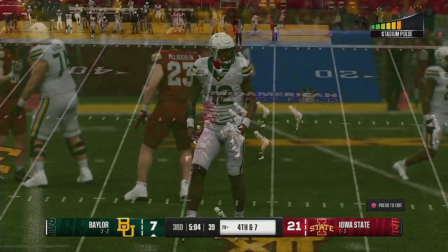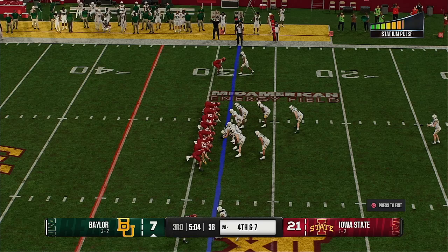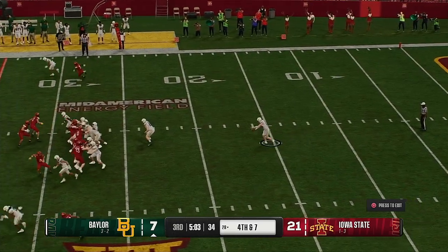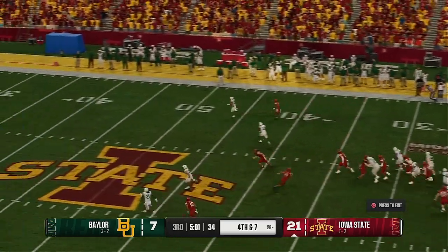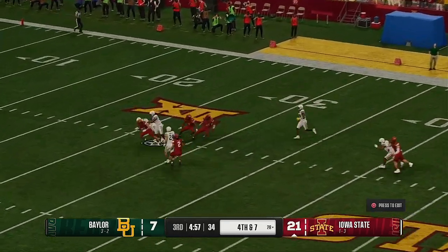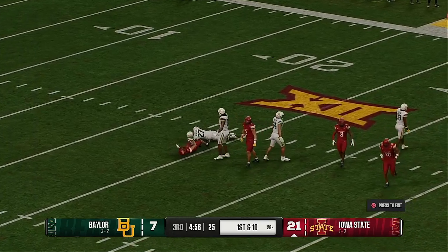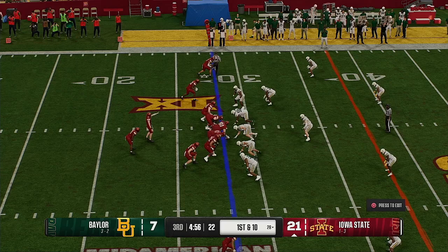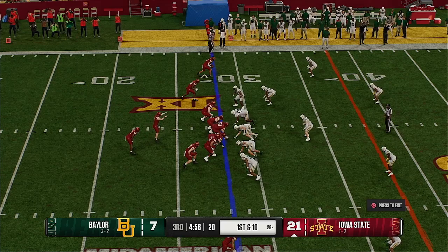Able to make the catch, but not in the field of play. It's an incomplete pass. And the Bears will bring the punt team onto the field. They're up to a half dozen kicks today. Good job by the coverage unit to stop the return man. Iowa State has the ball back. The Cyclones ready to go on offense.